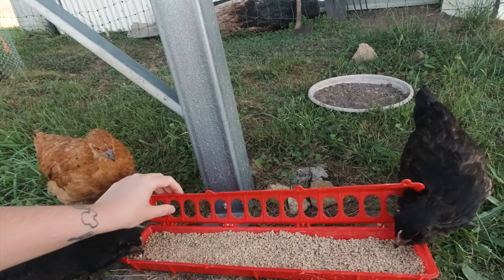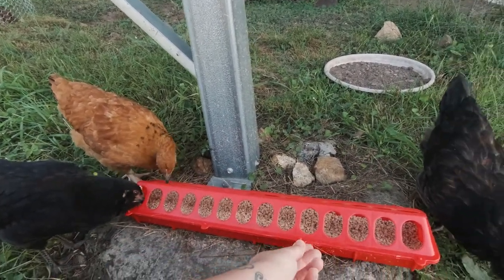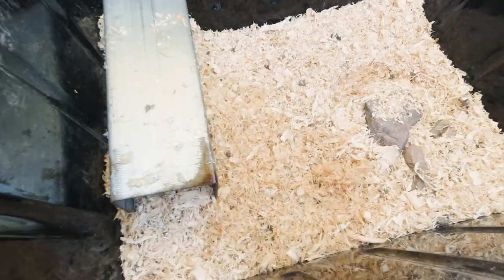Step in it. It's been so much fun having chickens. They're really sweet, but I'm definitely looking forward to getting the little chicks out of the house because let me just show you what their brood is looking like these days. See that? That's all water. They just spill things all the time.